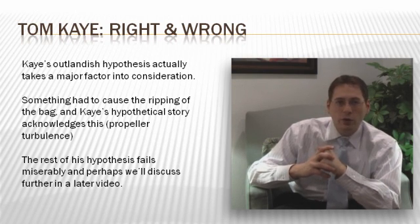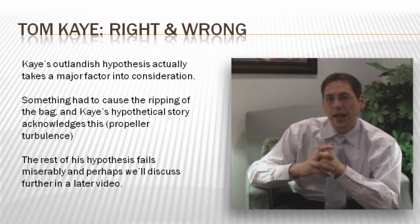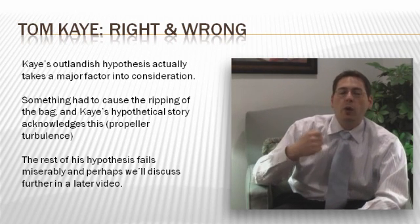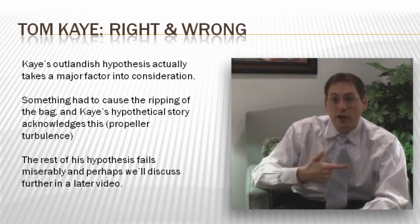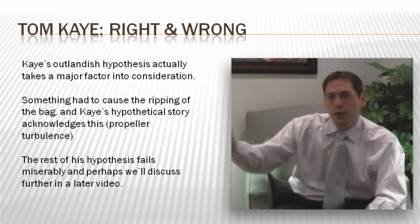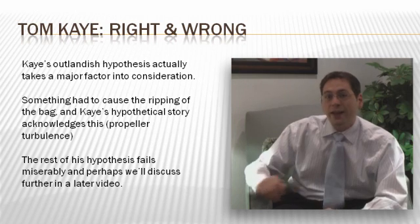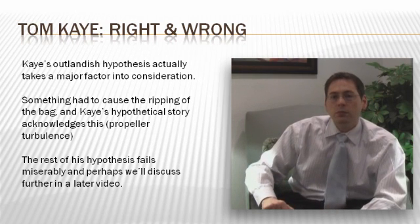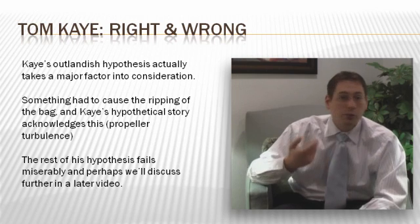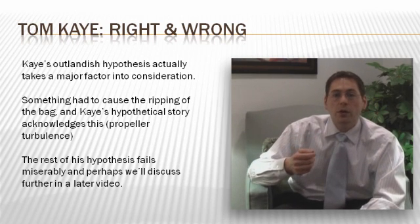I'm not going to go into a great discussion about Kaye's hypothesis here, but basically, just off the cuff, his hypothesis requires independent stack travel, which I just covered. It's only found here and not here. So if it busts out in the middle of the river, that's independent stack travel. And we've shown that this did not happen. Our 4 observations pretty much prove that that didn't happen.